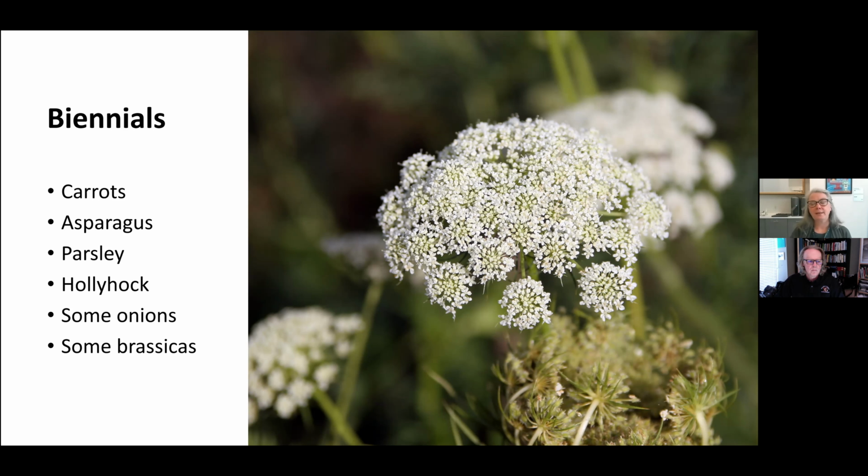And then in their second year, they bolt. That is, they suddenly shoot up and set out flowers and reproduce. So you've got to keep them alive through that first winter. If you have a harsh winter, like this last one that we had, they might not have survived it. If you have no winter, like we often have, then the plants don't know what time it is and they're going to bolt at a goofy time.